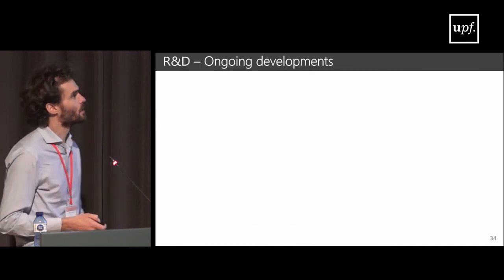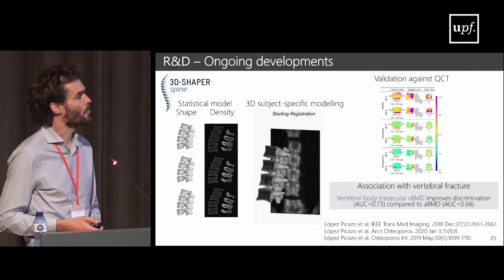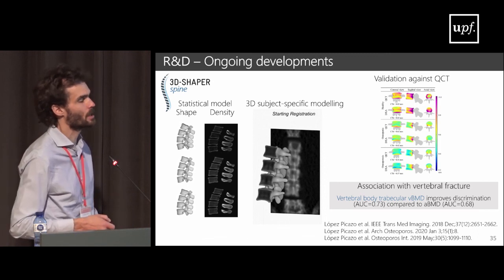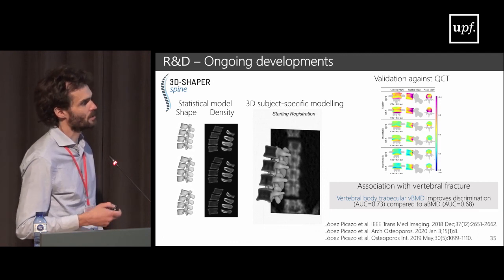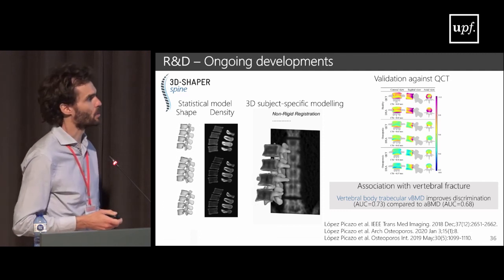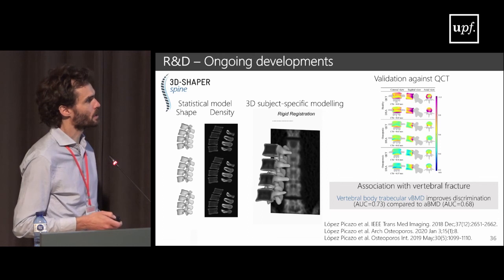Okay, then we also have some ongoing developments. We have a very similar method at the spine. Okay, so we have a statistical model of the lumbar spine, L1 to L4, of shape and density, and then here we take the DEXA scan of the patient, and we register the model onto the DEXA scan of the patient to get, again, a CT-like model of the patient. It has been validated against QCT, and we have clinical studies ongoing there at the spine.